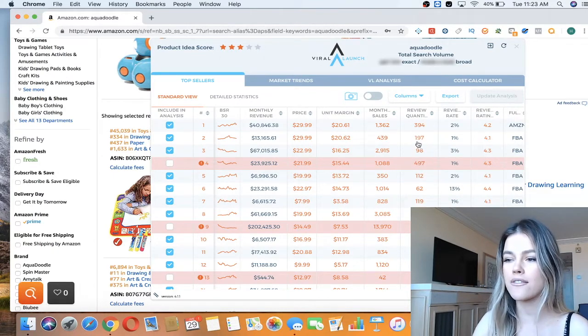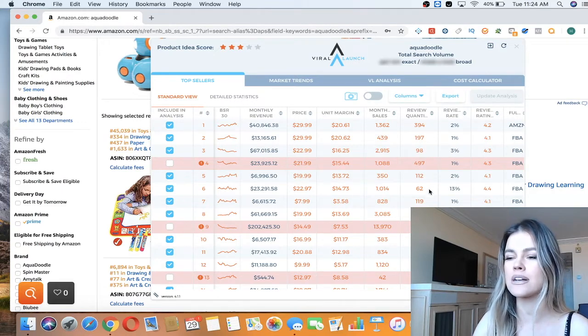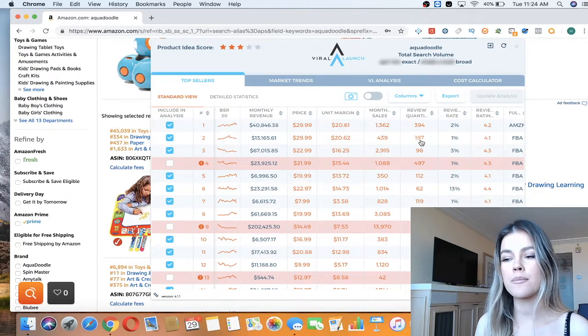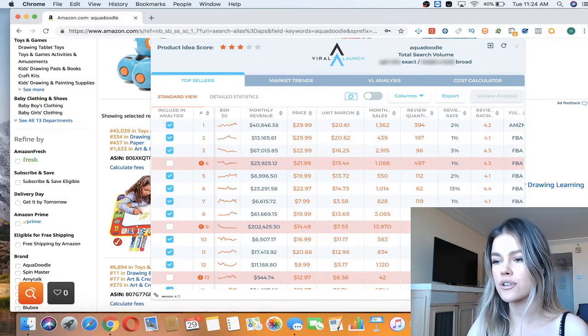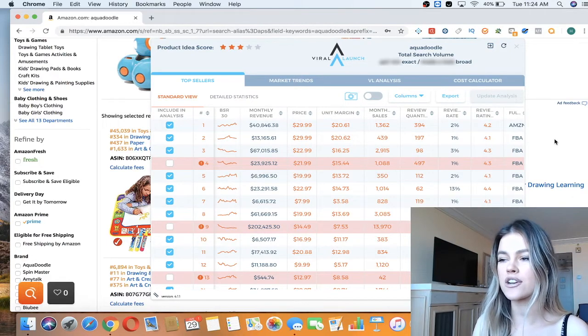But if a few of them have it in the triple digits and most of them have it in the double digits, even if everyone else has it in the low triple digits, below like 300 reviews, I am completely okay with that still. That doesn't deter me. So those are the things I look at. And then the price, we'll get into that later. But the first factor is, is it selling well, right?